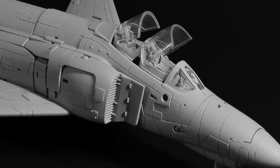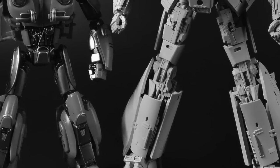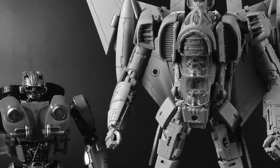But the jet mode looks great. The canopy, or can of peas, looks great. The scale with him next to Bumblebee looks fantastic. So I'm digging it. It just doesn't do it for me.